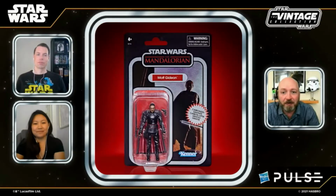Next up in the Carbonized is going to be Moff Gideon. I thought they did a really good job with the sculpt on his face for the vintage collection. It looks really good. Comes with the Darksaber. Once again, it's an awesome card back. It's him standing on top of the TIE Fighter, which is just so cool. But again, this is a figure that we've had before. We just got something in the Carbonized, which is the same thing with our next one.